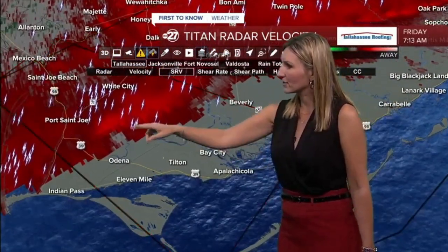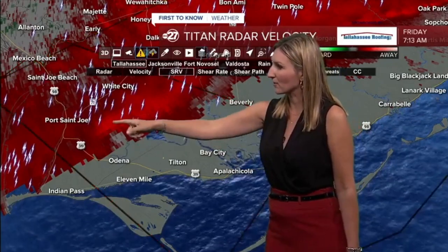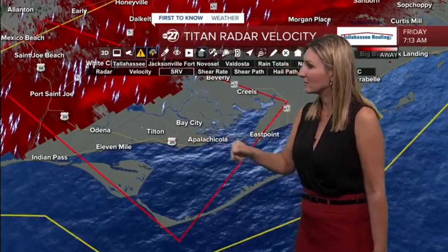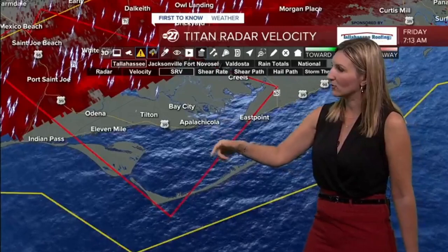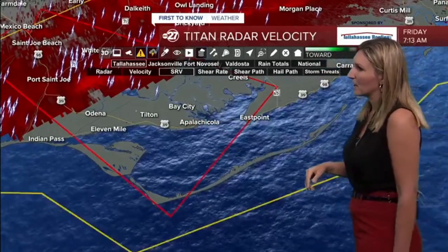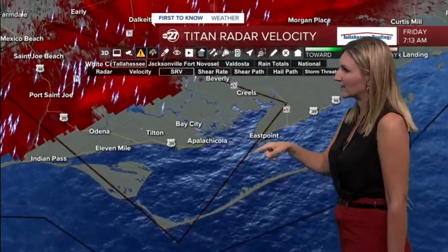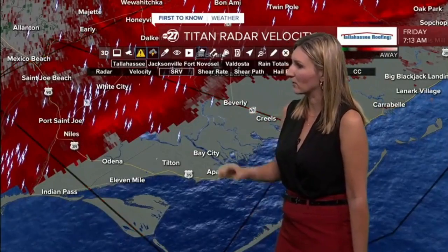So it looks like a bit of rotation, especially just to the east of Port St. Joe, north of 319, heading over into Franklin County. That's Tilton, Bay City, 11-mile, Apalachicola. And then again, that does include the St. George Island Bridge. And then here's St. George Island that kind of goes up, and then Dog Island just north of that. But this area of storm is capable of producing a tornado and a quick spin up.